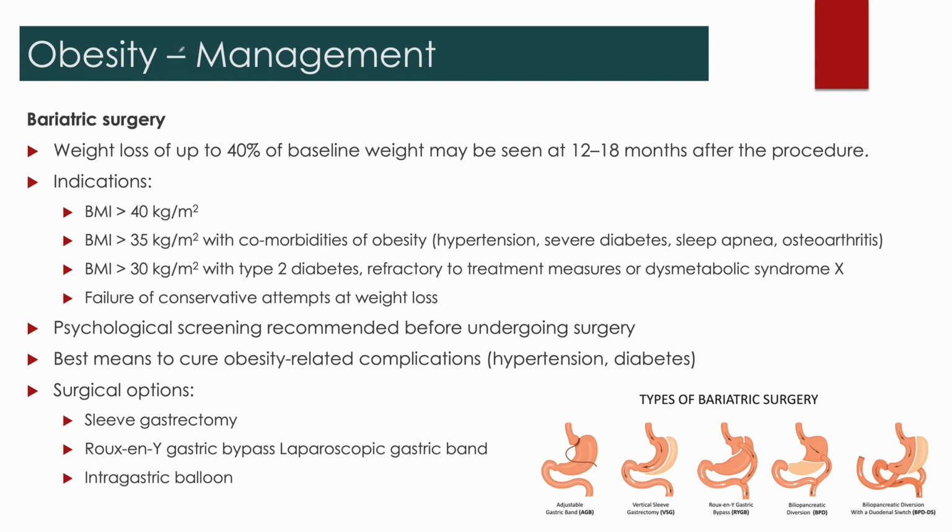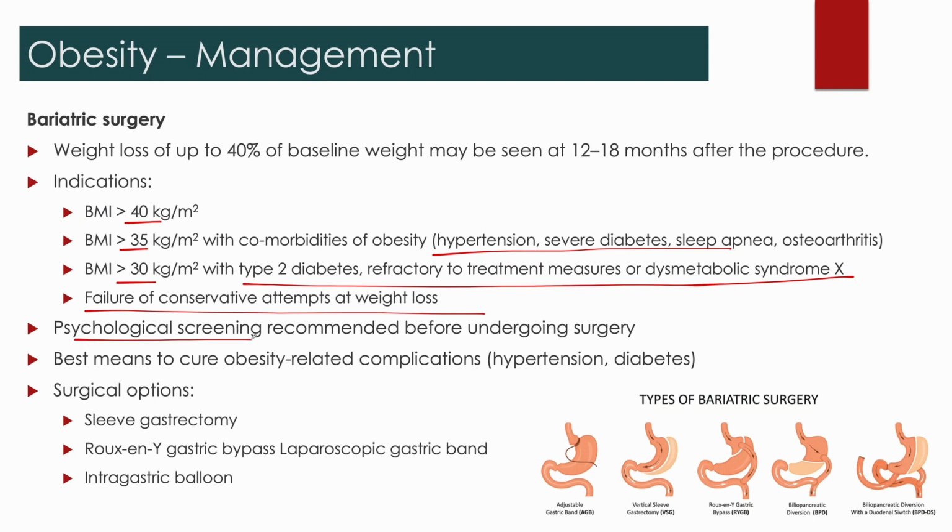So indications for bariatric surgery for obesity are anyone with a BMI over 40, anyone with a BMI over 35 with comorbidities, including these here, and anyone with a BMI over 30 that has any of these refractory to treatment and the dysmetabolic syndrome X. And also you can, if you've had failure of multiple conservative attempts at weight loss. And these patients have to have a psychological screening, and they have to undergo a rigorous set of testing and counseling before they can have the surgery.